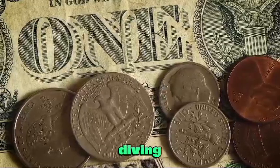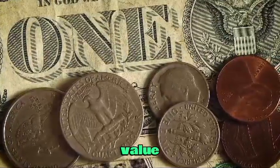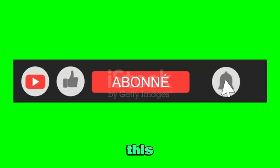Today, we are diving deep into a small coin with a big story. A story of minting, mystery, and mind-blowing value. That's right, today we're talking about the legendary 1983 Liberty 1 dime coin of the United States. This isn't just any ordinary 10-cent coin.